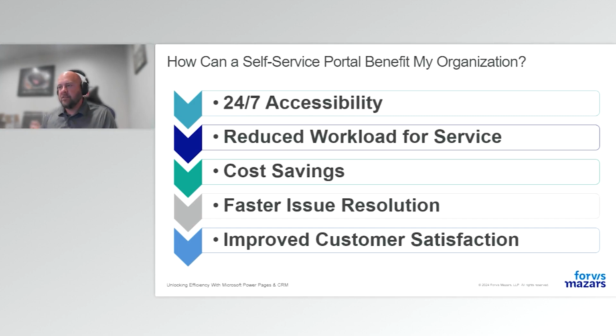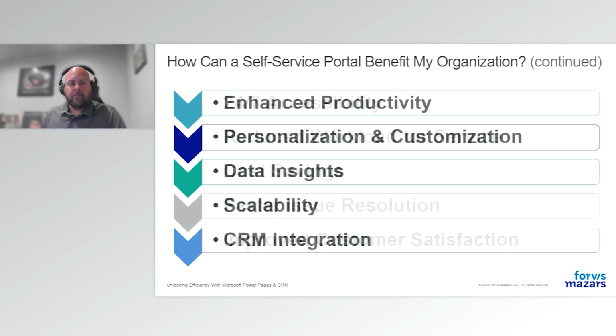Some of that is that they have the ability to check on their own cases, their own orders, whatever, to see that there are updates without having to contact you. So that makes things feel faster. It also streamlines the whole process. It means customers don't have to wait on hold if your call volume is high, so it can improve their satisfaction.